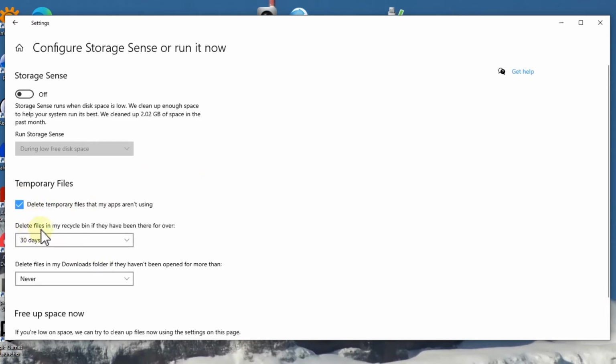It says delete files in my recycle bin if they have been there for over 30 days. I have checked my recycle bin and all the things are still there, so it's a little bit weird. I don't know. I mean, I'm usually good with these things, but we have to be careful. Delete files in download folder, yeah, that's it here. So that's good that it is on never. I try to keep the things in my download folder as long as possible, in case I need it again or need another version again, which is maybe not available anymore. So I think it should be good with these settings, usually 30 days recycle bin and download never.